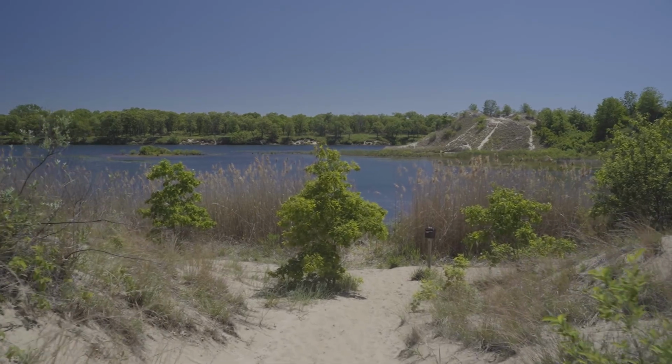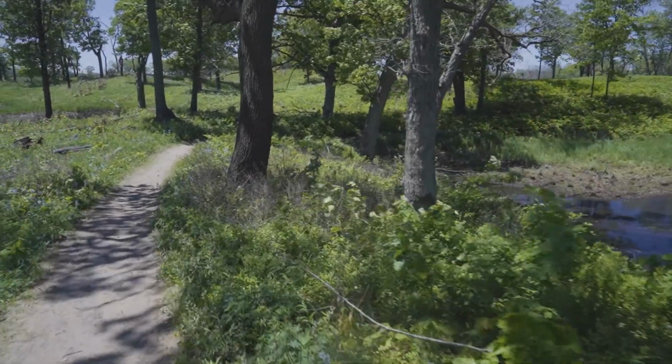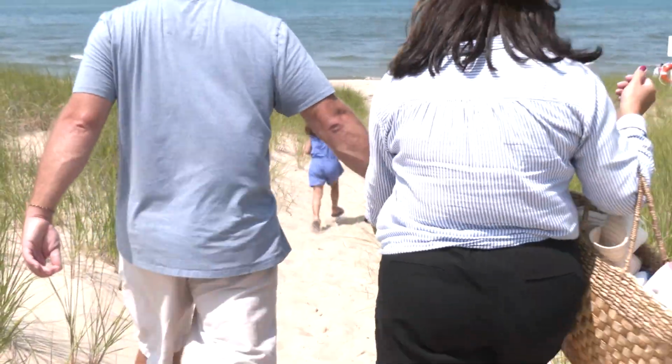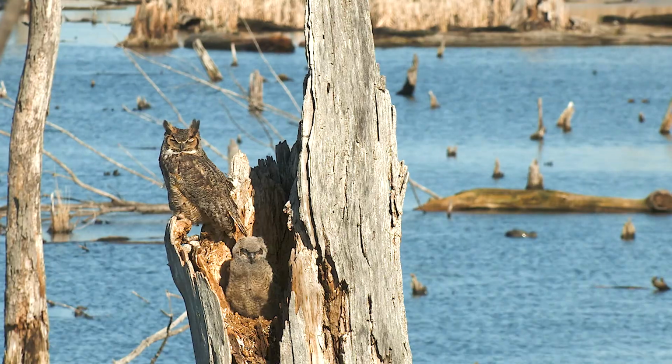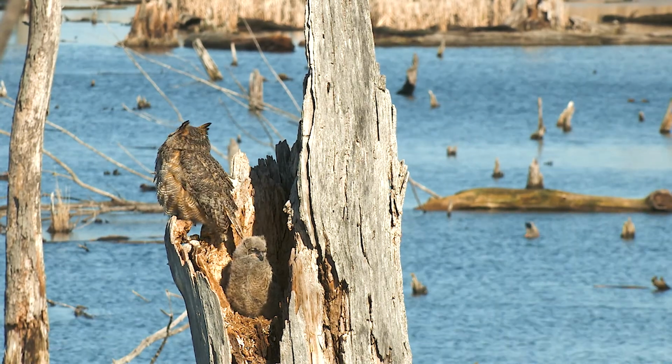Another thing that makes Indiana Dunes National Park so special for individuals and groups and families is the fact that we're a year-round destination. You come here in the summertime, and most of our visitation is in the summertime. So you've got the beaches, you've got the trails. In the spring, you've got the wildflowers and the birding. In fact, birders from all over the world come here to do birding.